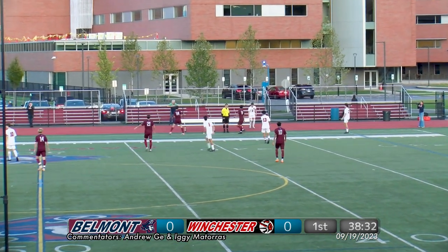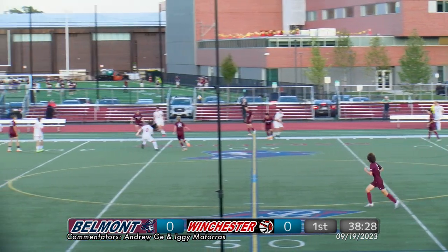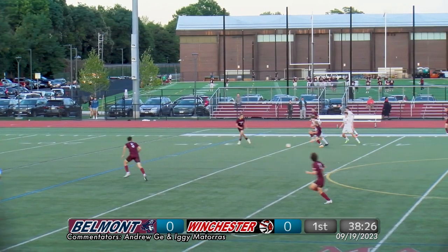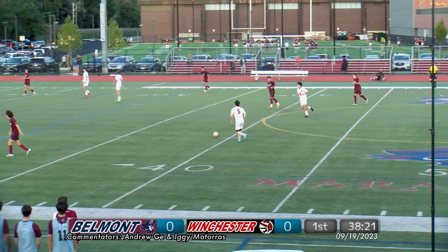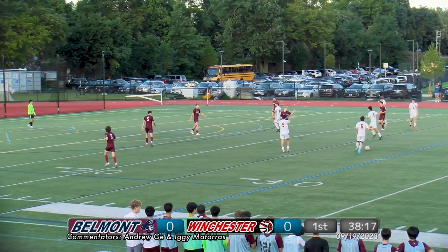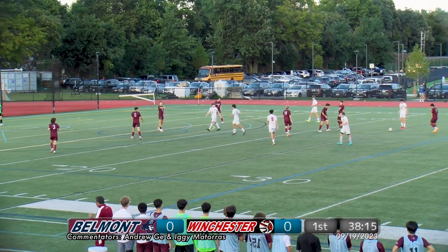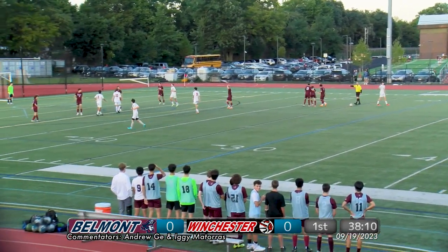So this game should be pretty good. You know, Belmont started off with a 2-1 victory in a late stunner over Cambridge. Daniel Liu scored the winning goal. And Winchester have not lost any of their three games. They've won three in a row. I think they've scored like 20-something goals. They've had a very good start to their season, and it'll be a good test for everyone today. Yep.